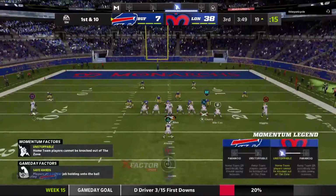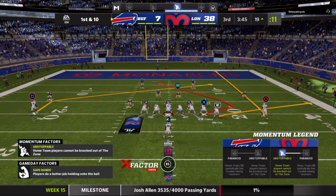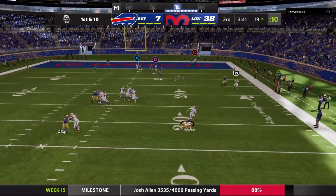Yeah, and we see this so often. There's excellent coverage downfield, so the quarterback makes a nice decision. Just flip it out to the flat and see what the running back can do. Plenty of space to roam, and he turns it into a big play.